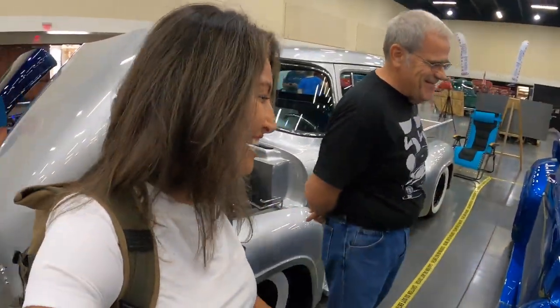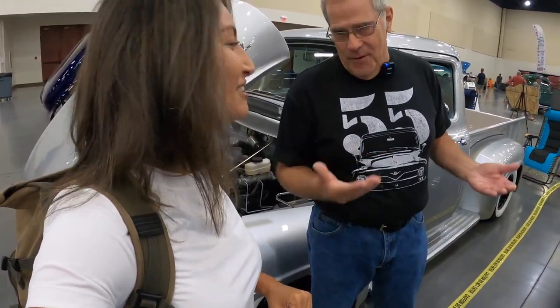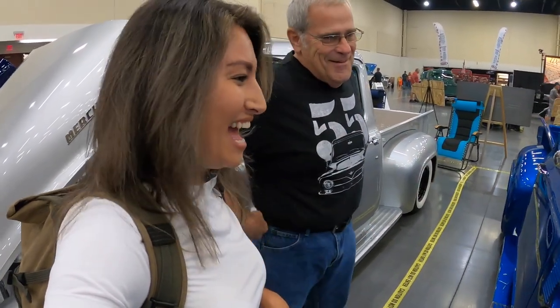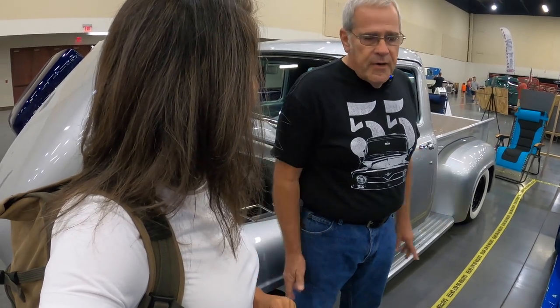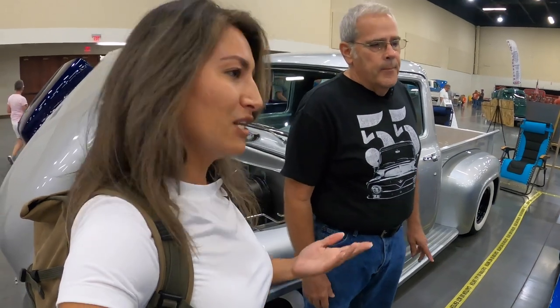Smiles to the gallon. What does that mean? Instead of miles per gallon, we get smiles per gallon. Fair enough. Because we're always grinning when we're driving it. And how often do you drive this? Well, we drive it pretty often. We trailered here because we're from Pennsylvania. Oh, that's a long drive.